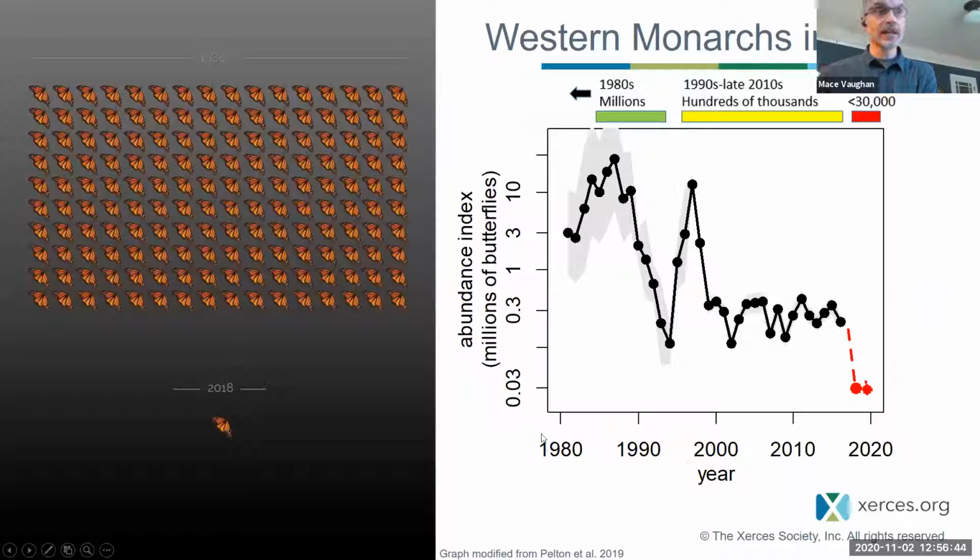Now, if we go back to data collected by scientists in the 1980s, before these volunteer efforts got started, we were seeing estimates of 3 to 10, 11, 12 million monarchs. During the course of our monitoring, it's been in the hundreds of thousands for the most part for the last 20, maybe 30 years. But in the last 2 years, we've dropped down into the tens of thousands. In fact, going from 250 to 300,000 to 28, 29,000 for the last 2 years.